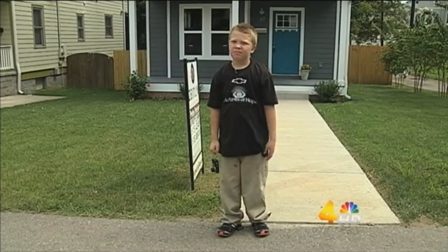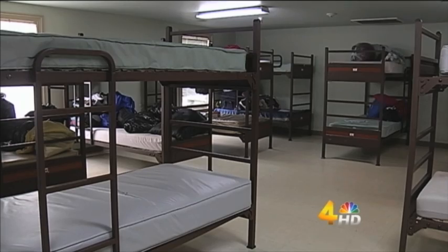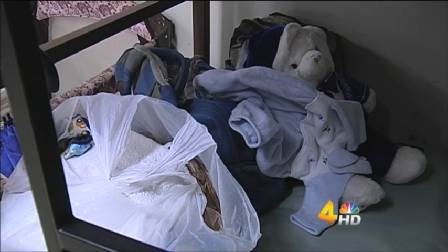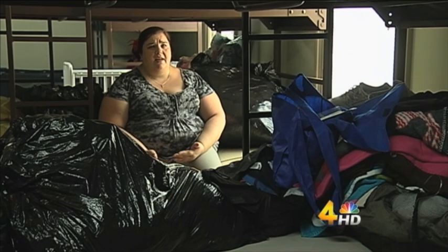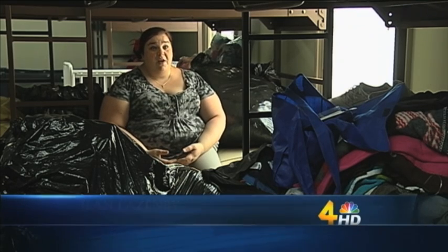8-year-old Damian Massey has a secret he seldom shares. I live in the homeless shelter. This is his dorm room at Nashville's Rescue Mission. 14 bunk beds are jammed tightly together. Do the math, and that's 28 beds, but it's rarely 28 people in here. Like last night we had, I believe it was 27 moms and 42 children. And with a dorm with 28 beds in it, you know, we got to get creative with our sleeping arrangements.